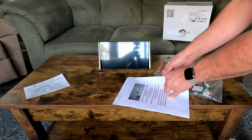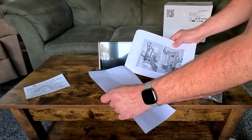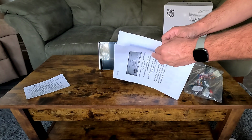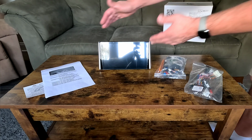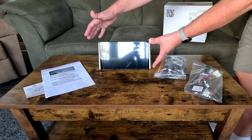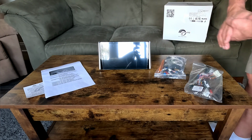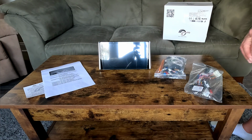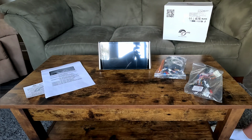Looks like just some basic instructions showing which plug on the back of the screen goes where. This should be a very, very easy install for anybody to be able to do, because this radio is the exact same size as your original radio. And I love that, because I don't want somebody walking by when I'm at the grocery store, looking in the window and seeing some crazy aftermarket radio and saying, oh, I'm going to break in and steal that radio. When you walk past this, it's going to look exactly factory as can be. No one's going to know the difference until you turn it on and you're using it yourself.